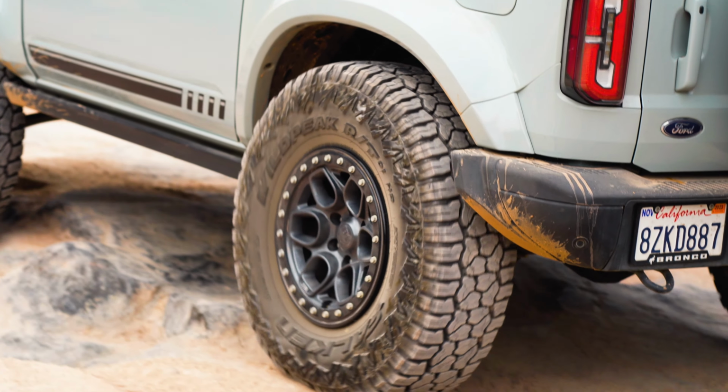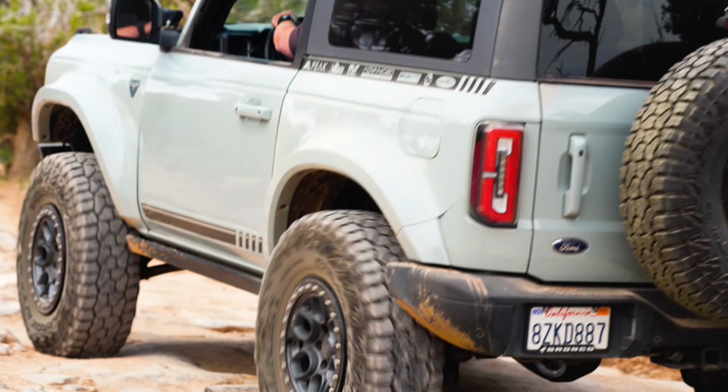Hopefully everything goes well. There's, I think, 10 different trails happening simultaneously today. So tomorrow will be more of the same, just different trail options. But yeah, looking forward to it, seeing how this thing does on that trail with the new tires and all the new mods we've done. And yeah, see how the day goes.